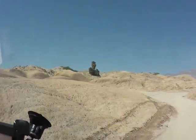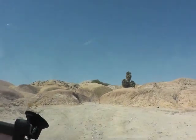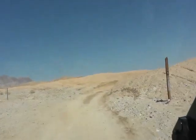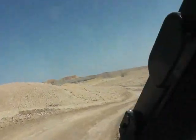Okay, there on the left we can see five palms, but actually there's only four palms because one of them died. And we're not stopping there this time. We're going to go out to 17. There might be 18 or 16, who knows?